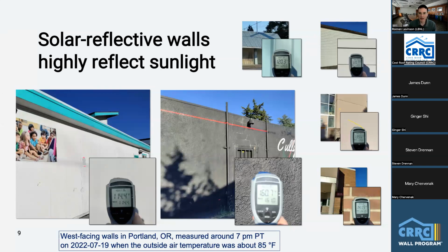So just to go back to the physics a little bit, a solar reflective wall is one that does a good job reflecting sunlight. And here we have some photos taken very recently by CRRC of some west-facing walls in Portland, measured a couple days ago at 7 in the evening, when the outside air temperature was about 85 Fahrenheit.